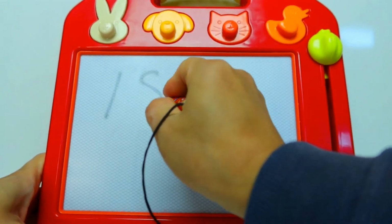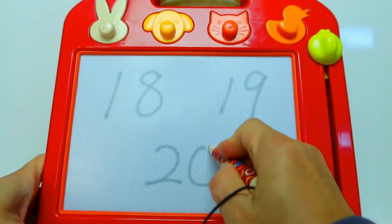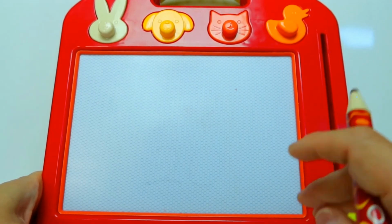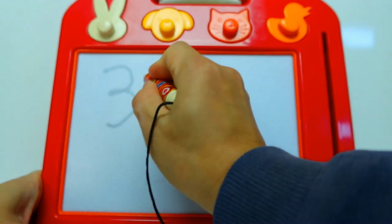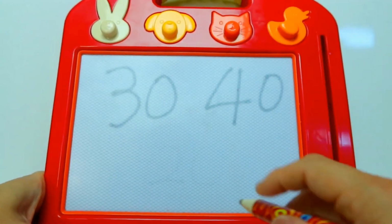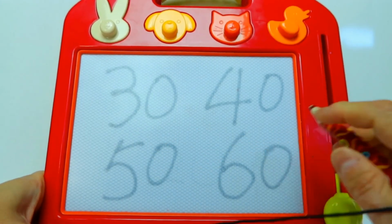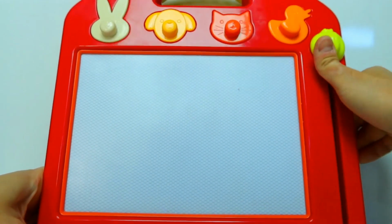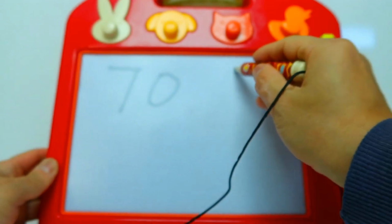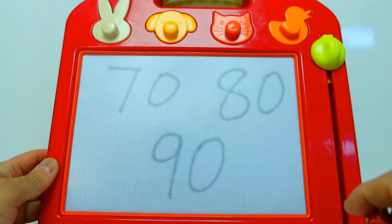And let's go with 18, 19, and 20. Yes. Now we're gonna go with 10 up on each number. So we're gonna have 30, 40, 50, and 60. Yes, you guys are doing a great job. Next gonna be 70, 80, and 90.